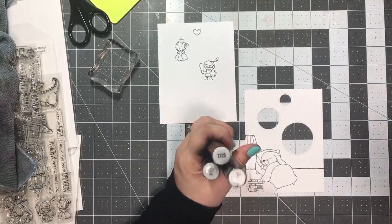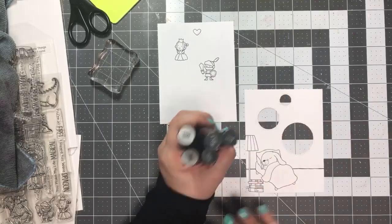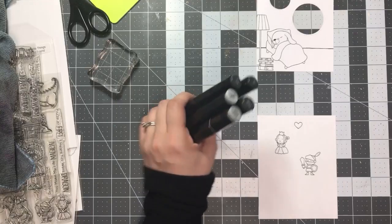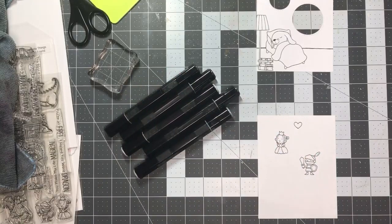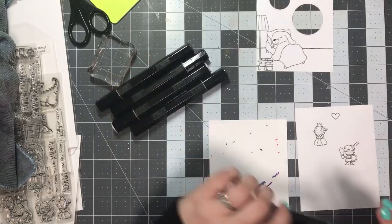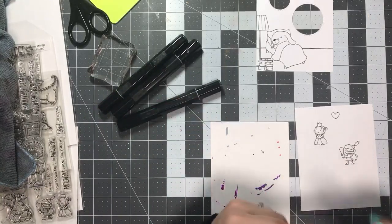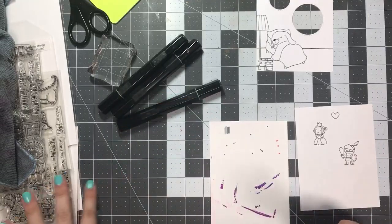So I've got IG2, IG4, IG6, IG8, IG10. I don't think I'm going to get that far, but we will see. And what I like to do is have a scrap piece of paper nearby so that I can test my color combinations before I put them to my paper. For example, I don't know if I want to use IG2 or IG4 as my base color, so I'm going to put them both on here and decide which lightest color is going to work. And I think I do want to go with IG2.